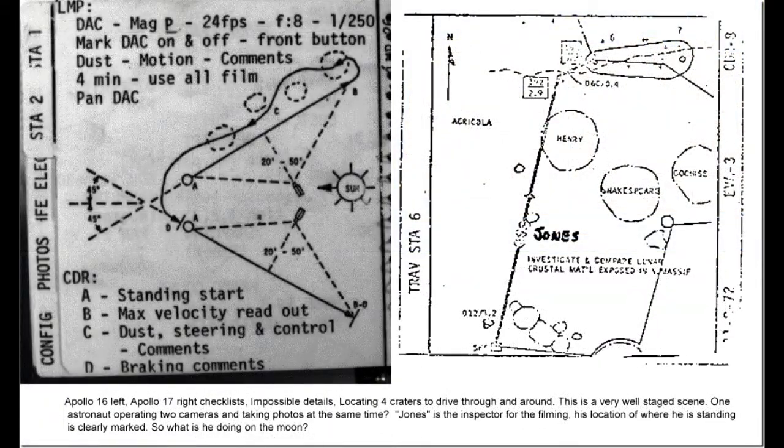Apollo 17 checklist contains impossible details, locating 4 craters to drive through and around. This is a very well staged scene. One astronaut operating 2 cameras and taking photos at the same time. Jones is the inspector for the filming, and his location of where he is standing is clearly marked. So what is he doing on the moon? Well, they had to make sure Jones wasn't in the shot. It's a director's note.